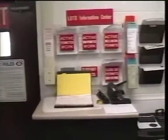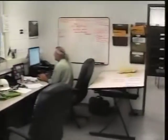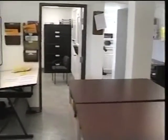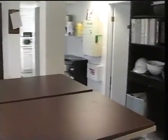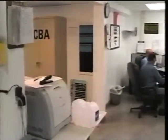Probably the most amount of people you've seen so far. Still not a lot of people. All the computers are connected either to the automation out here and is also connected to the main office in downtown Long Beach. So this is the operations room. The main operations room.